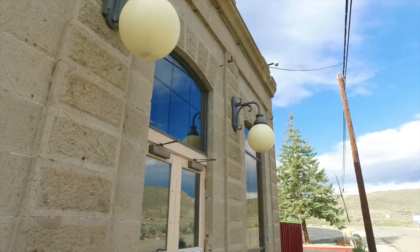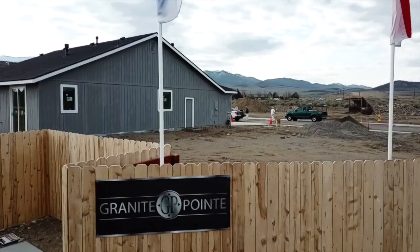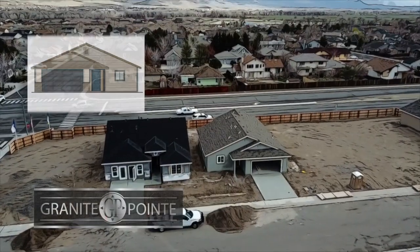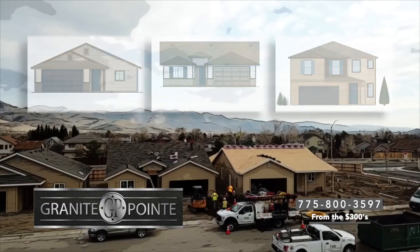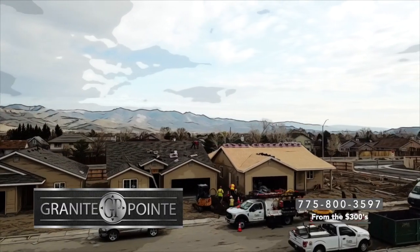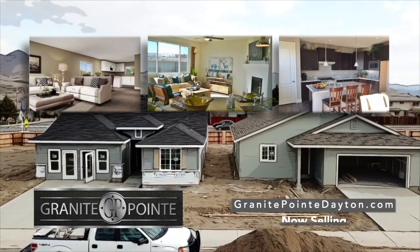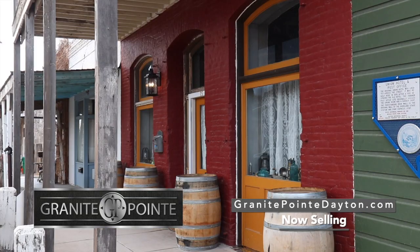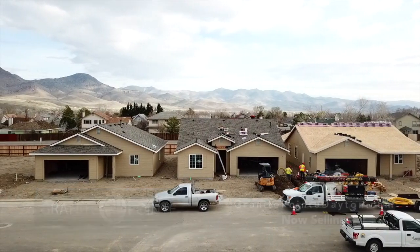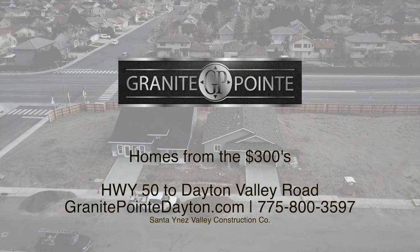Dayton has a past all its own, and that's where you'll find Granite Point. Here you'll find 3 designs, each with different elevations available. All of the homes at Granite Point enjoy open living spaces with 9-foot ceilings and modern designs. Every home comes with side and rear fencing, front yard landscaping, and your family is just minutes from schools, shopping, and the charm of town. Pre-grand opening specials are going on now with models opening soon. Granite Point in Dayton, built with the past in mind and the future on the horizon.